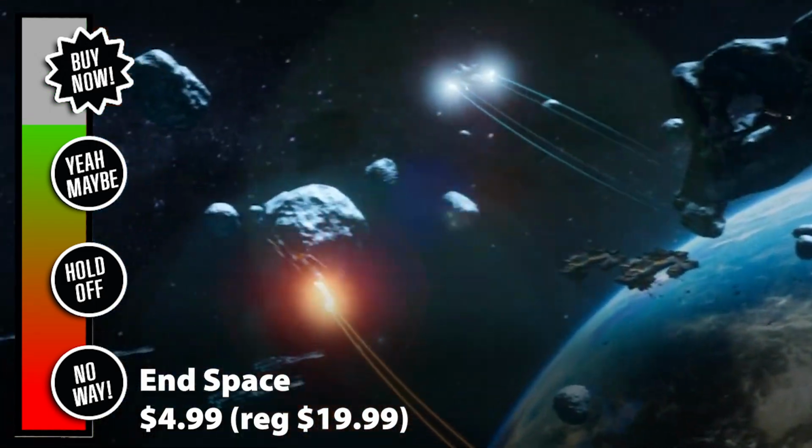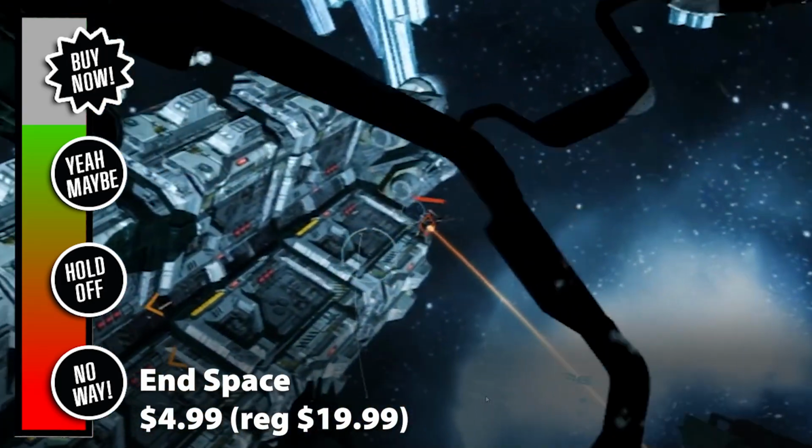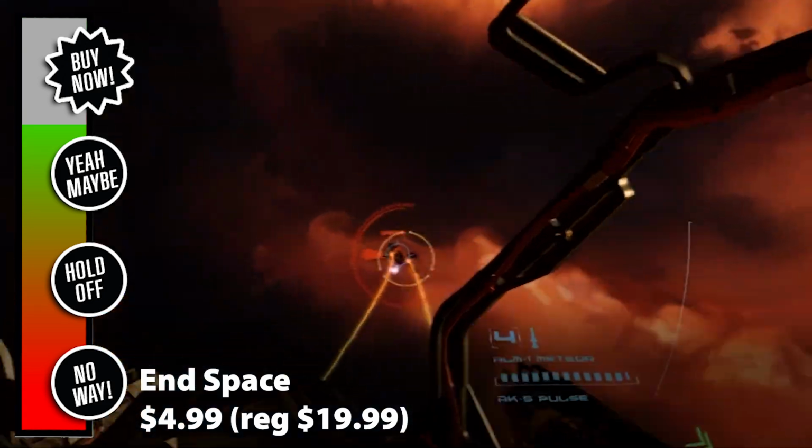Endspace is the definition of a fun budget title. It strips out cutscenes, launch sequences, literally everything but the missions themselves. But luckily the missions are fun, and the lighting and shadows out in space give the game a great look. Definitely worth it for $5.